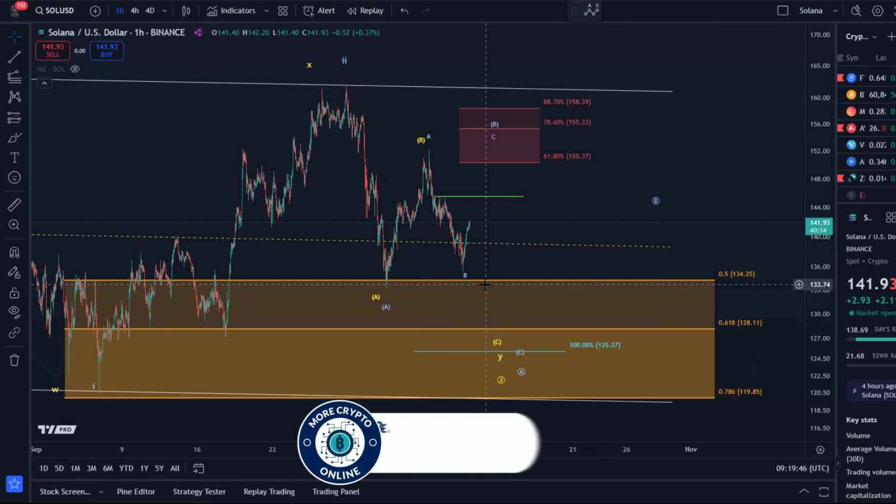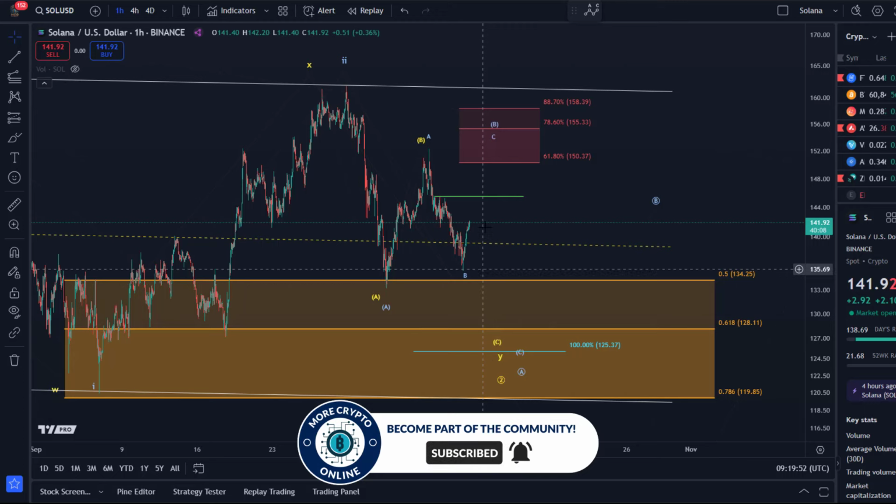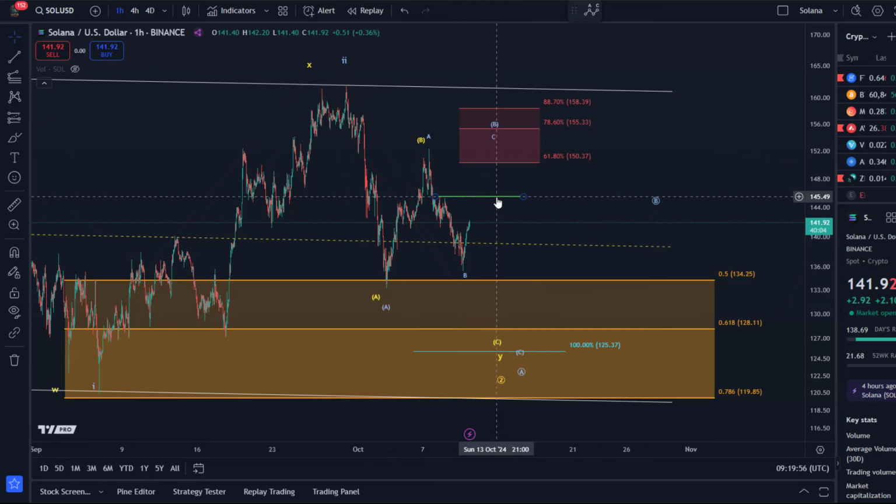Knowing that B waves sometimes overshoot slightly or even don't respect fib levels that well, I wanted to include that level as well, just to prepare you for a slightly higher B wave. But please note that around $145, we have this previous swing high, which needs to be broken for further confirmation that indeed the bulls are trying to push it a bit higher.